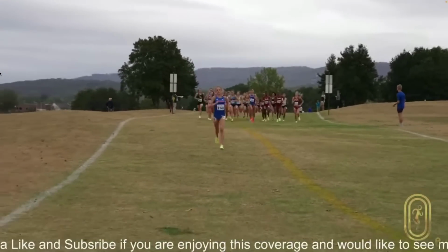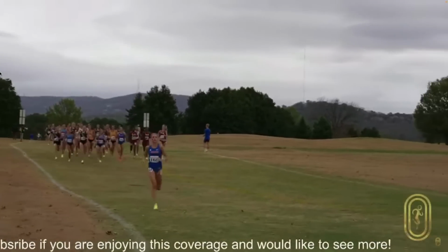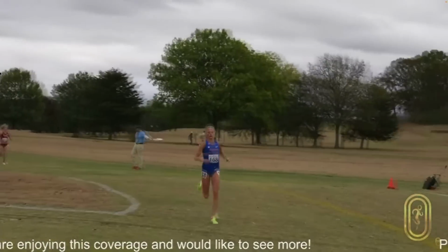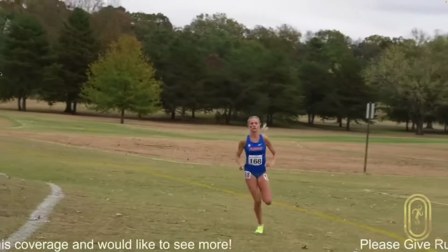Little bumpy section of the course. We apologize for the unsteady camera. For the most part, though, this course is very smooth. So here's a great shot.